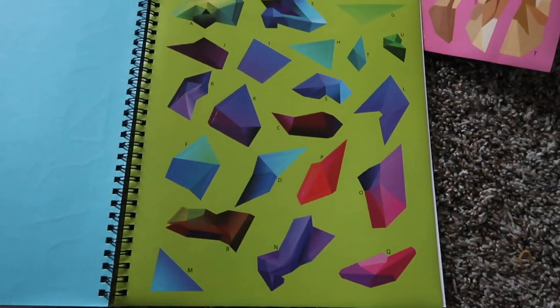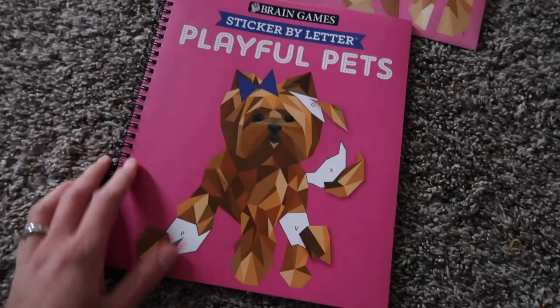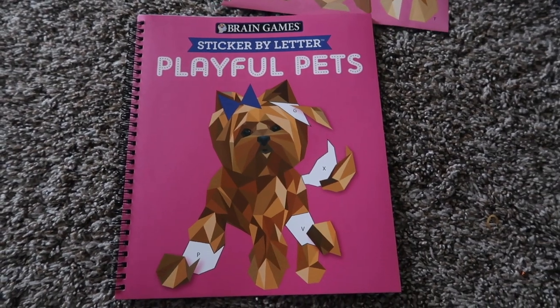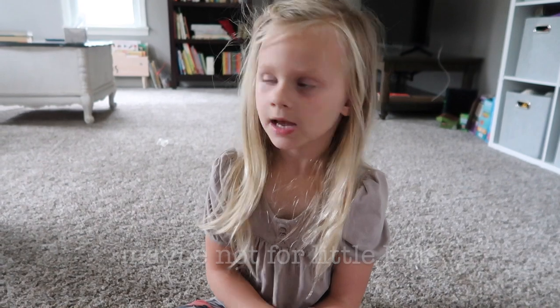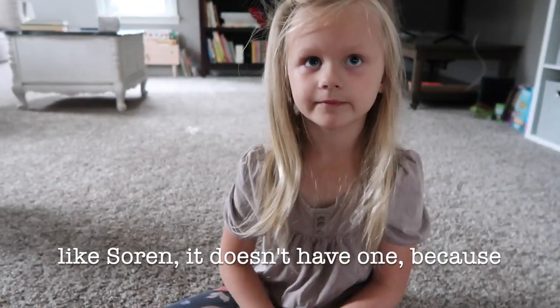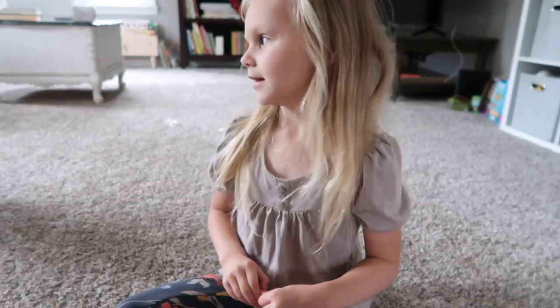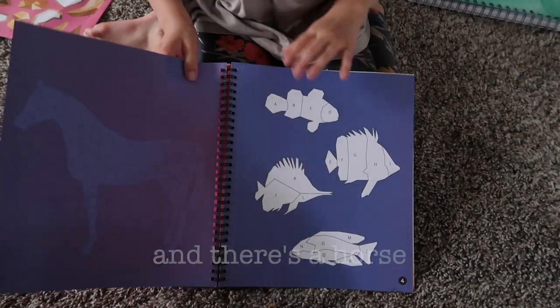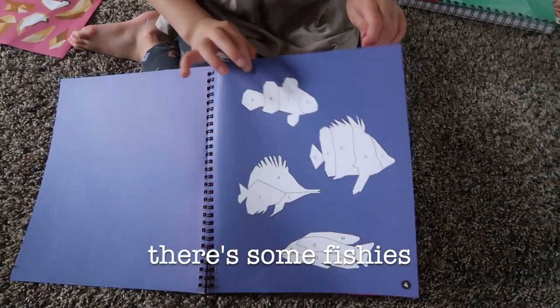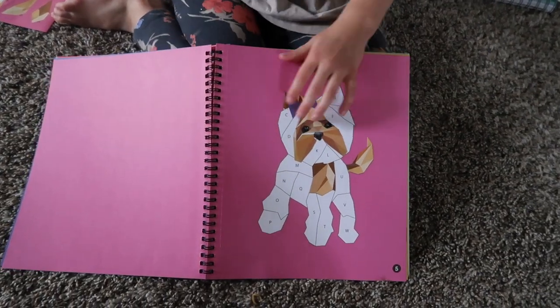Where's the stickers? Sophie knows it better than me. This is the sticker page that goes with page 7. And it just is so cute. She loves them and she could do these all day. Yeah, it's very easy. Maybe not for little kids. Like someone, it doesn't have one because he's kind of little. Yeah, he is kind of little. You're right. And there's a parrot. Mm-hmm. And there's a horse. There's some fishies. Cute, and you see, yeah, you started that cute little girl puppy.